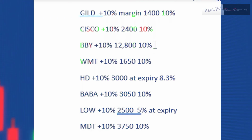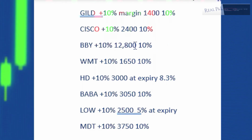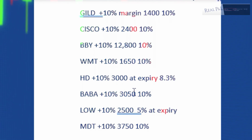So there's a little bit of a tweak that probably needs to be made. These are kind of initial numbers here. I'm probably not going to pull out and use $12,000 worth of margin. I'll probably just bypass that particular stock next time. Getting into the $1,600 and $3,000 worth of margin, that's no big deal. I think you can make 300 bucks on these trades pretty easily.